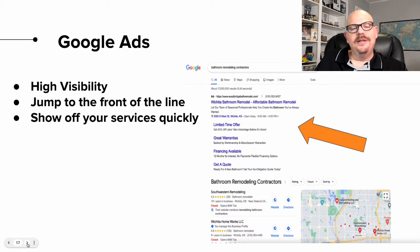Google Ads is going to be the next piece, and we're going to use Google Ads for high visibility. You'll notice this particular search, the ads are up above even the map. The other thing I want you to see about this is you get to jump to the front of the line. There are 17 million search results on this query.